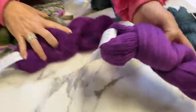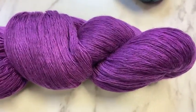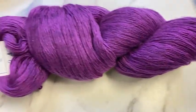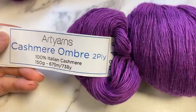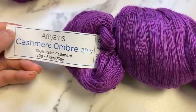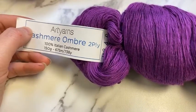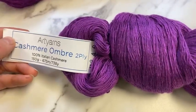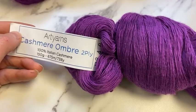This is, of course, N24A, because that purple is gorgeous. And seriously, if you've never treated yourself to the cashmere ombre 2-ply, you need to. It's amazing. That was worth every minute of knitting on tiny needles because my sweater needed to be more tightly knit. If you were doing a shawl, you wouldn't have to knit tightly. You could do size 6 needles. But it's just worth every minute of getting to knit with this yarn.